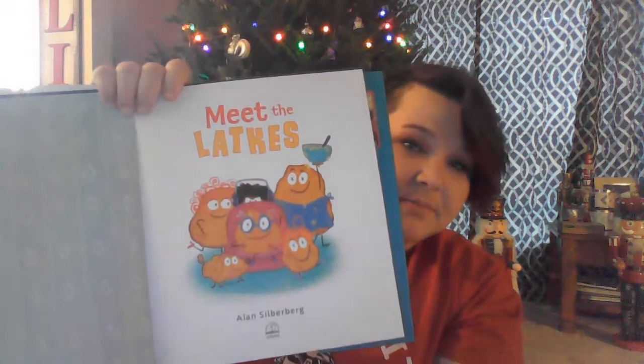Today, December 10th, is the first day of Hanukkah. So we will be reading a book together called Meet the Latkes. Meet the Latkes by Alan Silberberg.